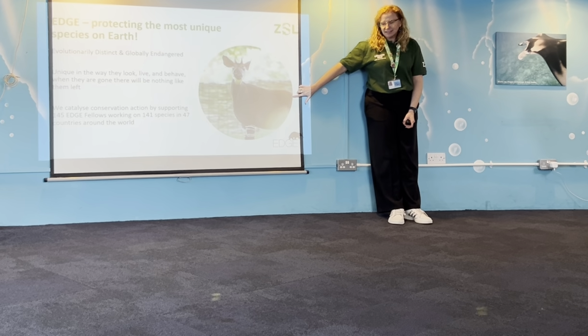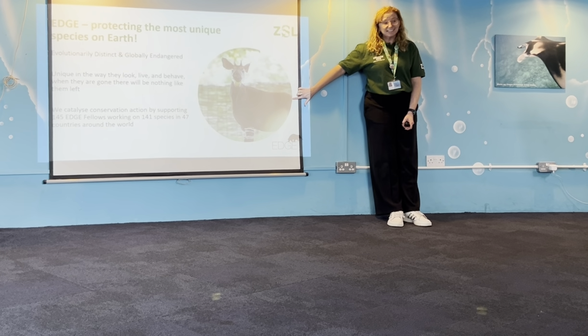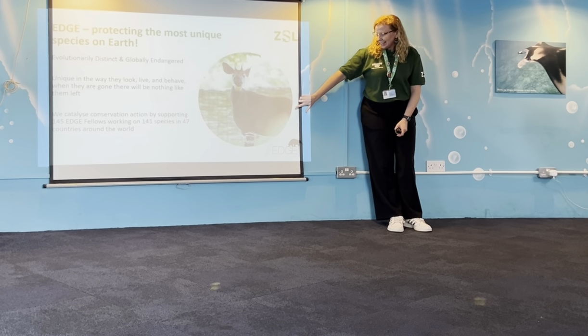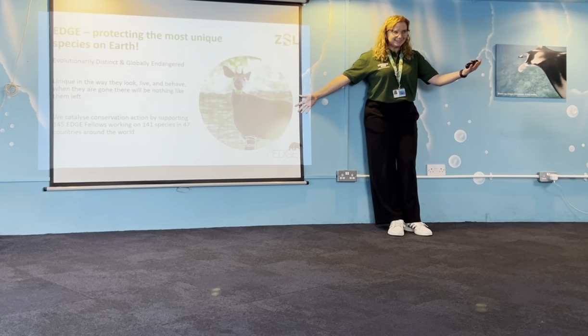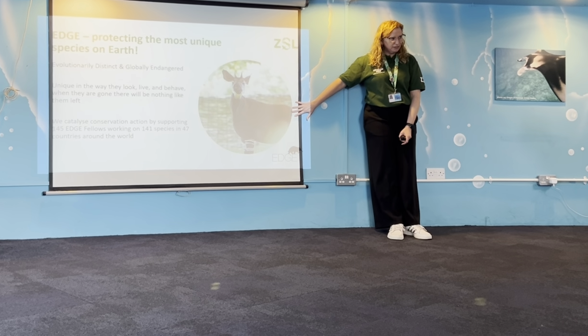Does anyone know what this animal is? No? You can see them here at the zoo today. They are from Africa. They are the okapi. Now, has anyone heard of a giraffe before? Yes. This is the giraffe's closest living relative.